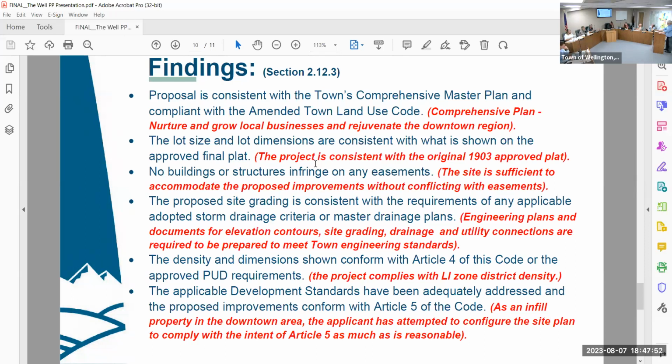Findings. We found that it's consistent with the comp plan to rehabilitate existing structures, historic structures in town, to grow and to develop business. The lot size is consistent with the plat, the old plat, I should say. There are multiple lots there, but again, it's consistent with the 1903 plat. No infringement on easements. Grade is consistent. We're working with the grade. Those are issues that we're negotiating with the applicant.